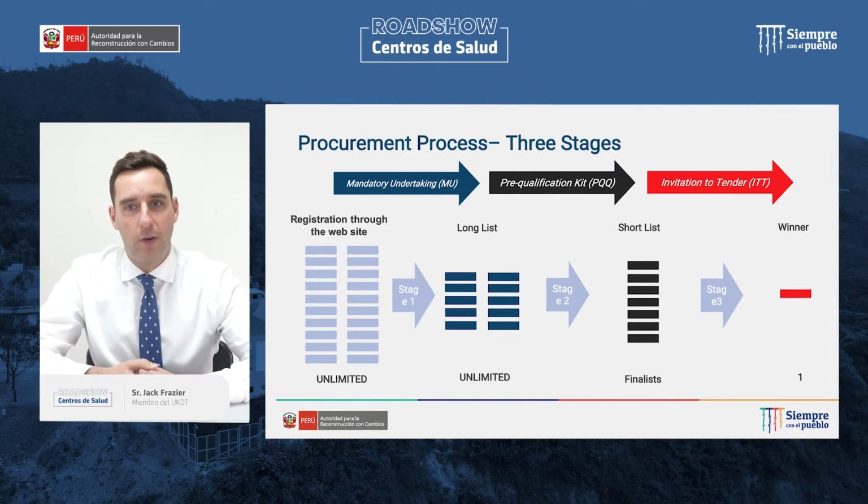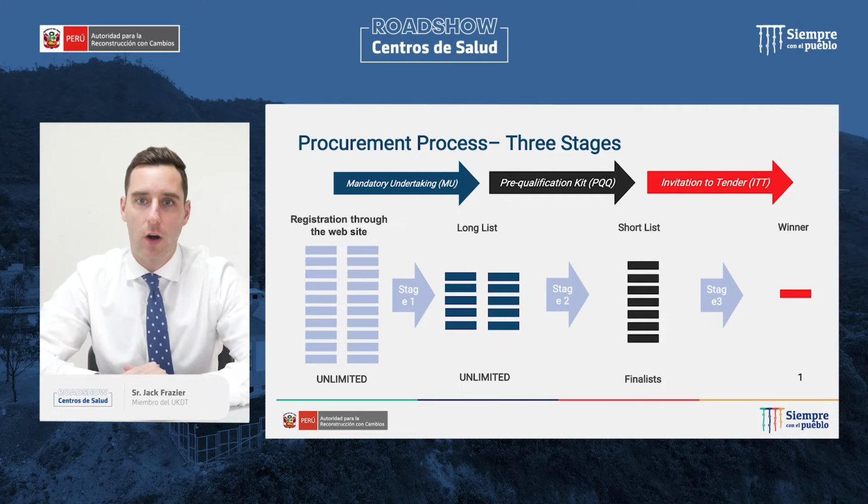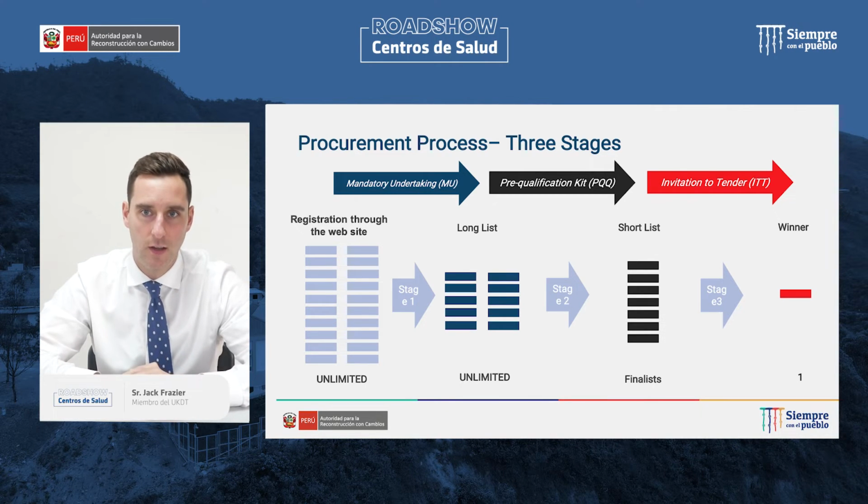One important consideration, and one we receive a lot of questions on, is the formation of consortiums, and at what stage these have to be notified to us. We do not require you at time of MU submission to set out your proposed consortium. This information is required with your PQQ response, which I will come on to shortly. The only rule we apply here is that only those companies that submitted an MU response will become eligible at PQQ stage to be included in a consortium.